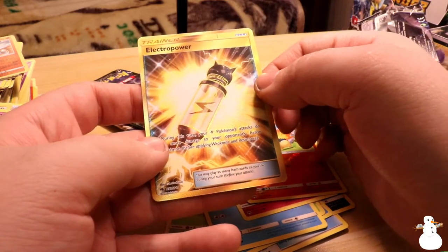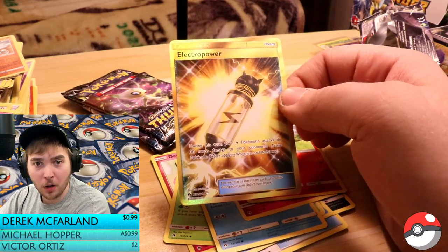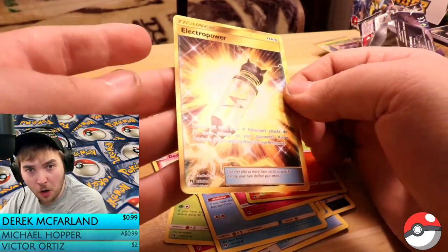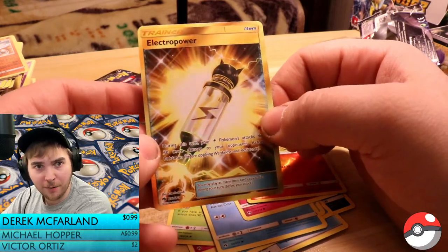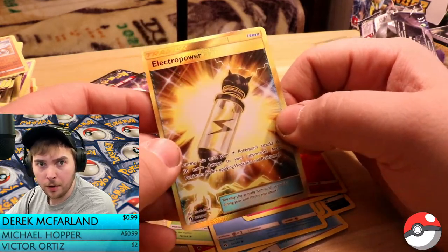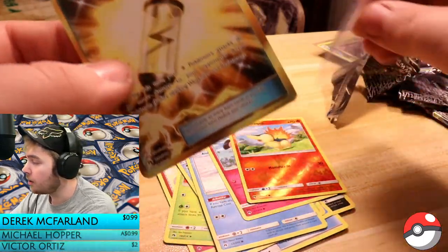Wow, that is a rare card to pull, guys. That's a rare one right there. We'll take an Electro Power Gold Card, and it's Full Art. Got the texture. This is a rare, rare card. I think that's the first Gold Card I've ever pulled before, right? This is a Gold Card. So this is a very rare card.